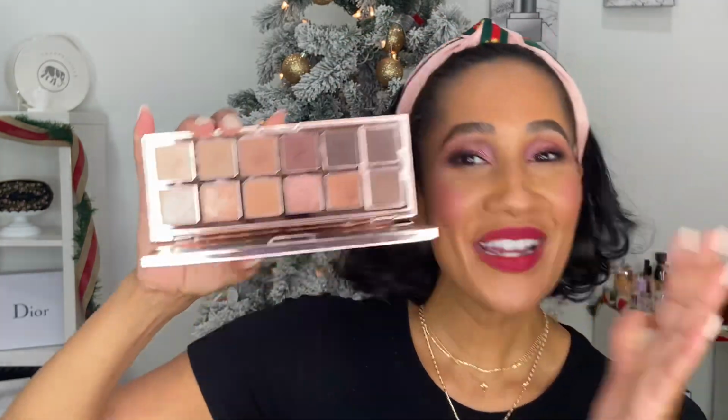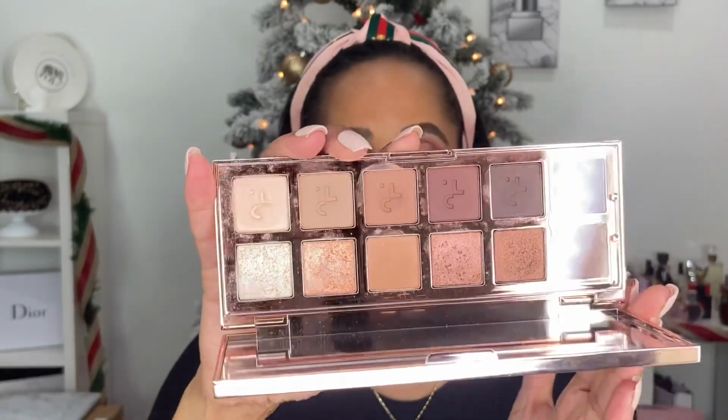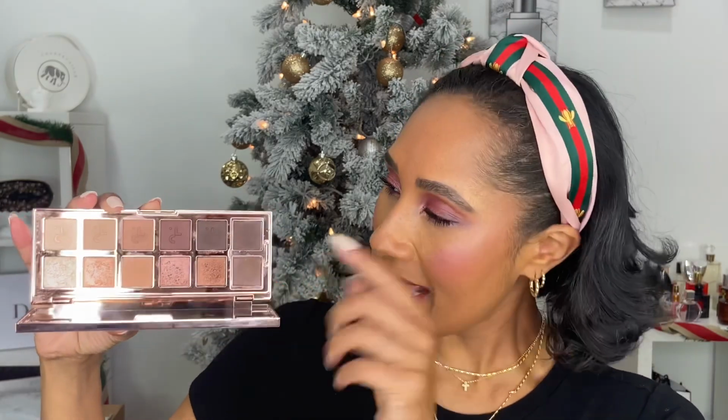Oh my goodness me. This next eyeshadow palette, I could not get enough of it. Patrick Ta Major Dimensions eyeshadow palette. When I saw it, I was like, oh, this looks so pretty. I definitely want to try it. You know, we have 2 cream base eyeshadows here and these shades. So I'm like, you know, I could always use another beautiful neutral eyeshadow palette. But for me, this wasn't just a simple everyday neutral eyeshadow palette. It just has a little pizzazz to it.